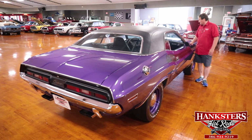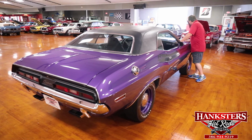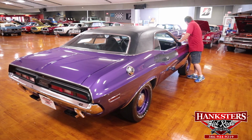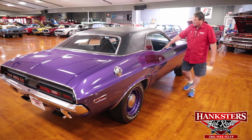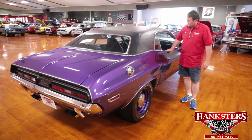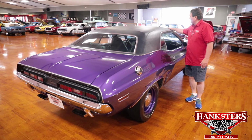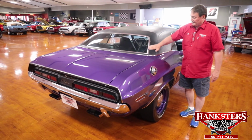There's nothing that I can tell you negative on this car. I mean, even as far as the back of the hood, the way it fits up to the fenders, there's nothing that I can tell you negative on this car. It's as nice a car as you could ever possibly find. It's just a very unique find to find something this original, this documented.